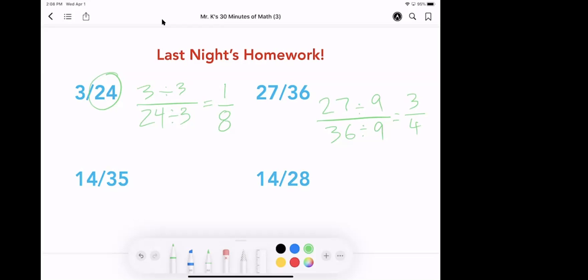All right, 14/35. Love to see what folks divided by for that one. Can you write it in, please? Oliver tells us 7. I love it, Oliver. Thank you so much. 14 divided by 7 is 2. 35 divided by 7 is 5. 14/35 is the same as 2/5.